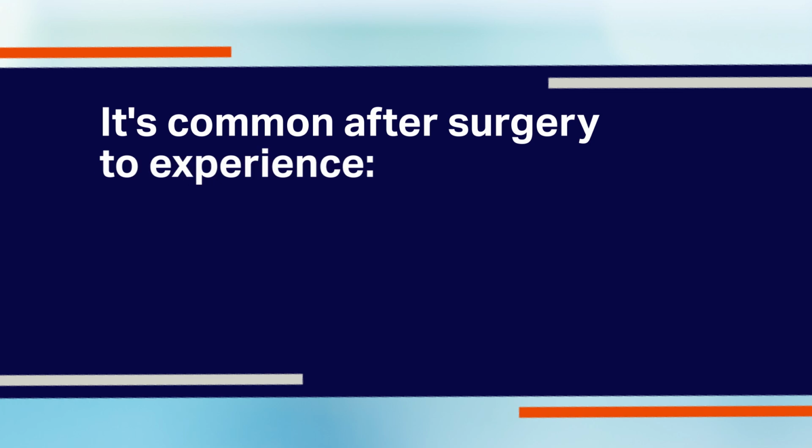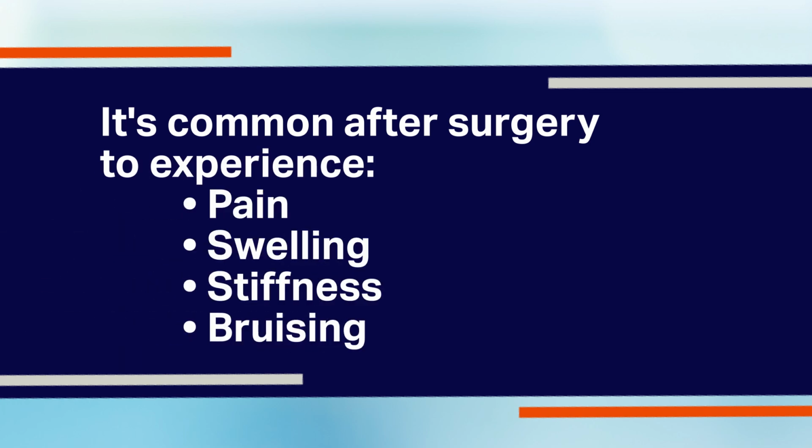You've just undergone a joint replacement surgery. Now what do you do and what are you expecting? There are some things that are extremely normal after these surgeries. Pain, swelling, stiffness, and bruising are all extremely common things that we see following a knee or hip replacement surgery. Lots of ice and lots of elevation can help with this.